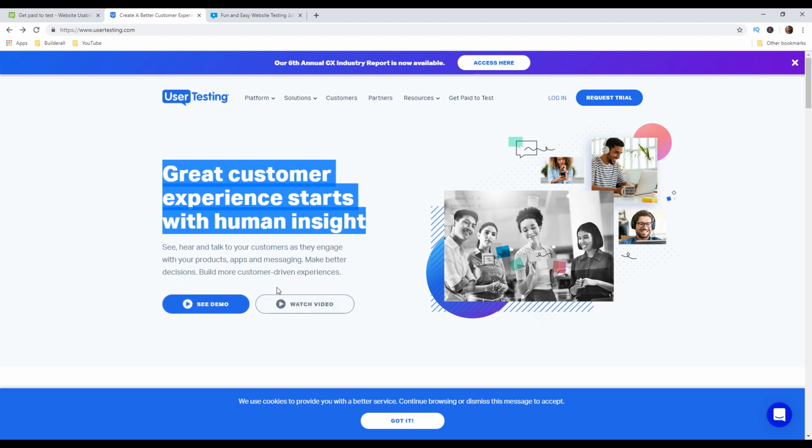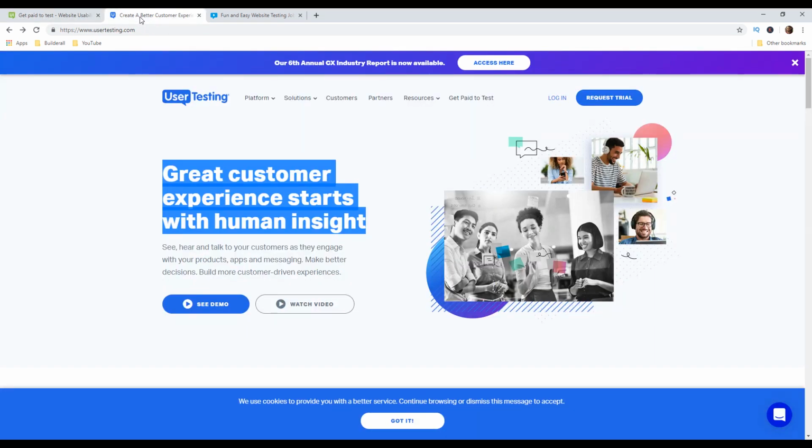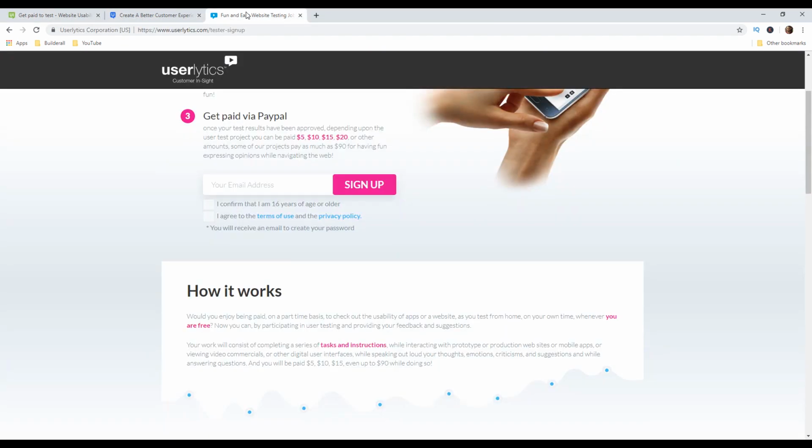And so on. So this is a great way to make money online with no upfront cost and literally no skills. All you need to do is express your thoughts and opinions about different tests you get from these three websites, whether it's Try My User Interface, User Testing, or Userlytics.